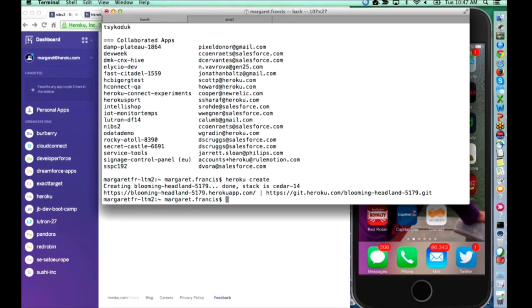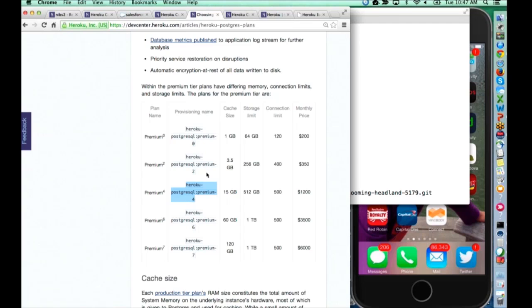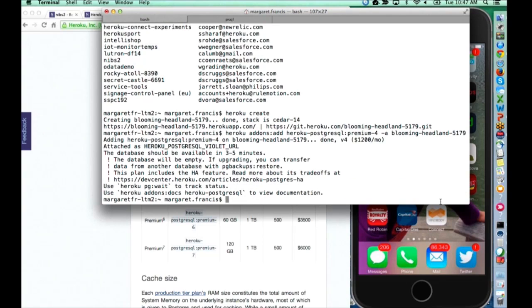So all I have done is logged into Heroku, and I have created an app, and that app is called Blooming Headland 5179. And now I'm going to go ahead and add a Heroku Postgres database to it. I'm going to add Connect to it, and then I'm going to sync some Salesforce data into my Postgres database. So this is how simple Heroku is to operate. I'm going to use a premium Postgres plan for my app. And let's see, my app's name is Blooming Headland 5179. Okay. Now what's happening is this database is literally being created as we watch, and now it's there, it's empty, and now I'm going to add Heroku Connect to this particular app.